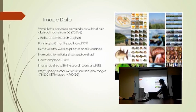What they did, obviously the data is very large. First off, they got WordNet to provide a list of 75,000 non-abstract nouns, and they ran those query terms on 7 independent search engines, and the program ran for 8 months. Right? So it gathered 97 million images.